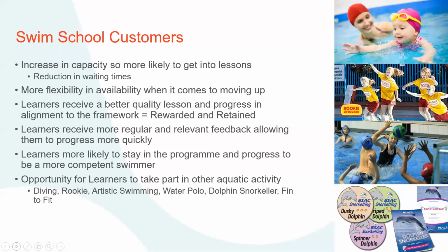Learners will receive a better quality lesson and progress in alignment to the framework, so they'll be rewarded and retained. The feedback they'll get is more regular and more relevant, allowing them to progress more quickly, and they're more likely to stay in the programme and become a more competent swimmer. And obviously their ability to take part in other aquatic activity, as we mentioned before.